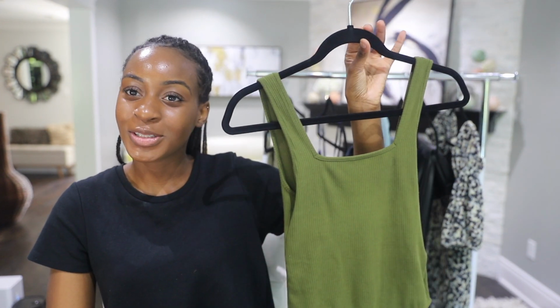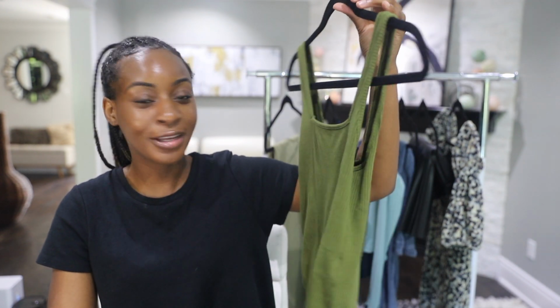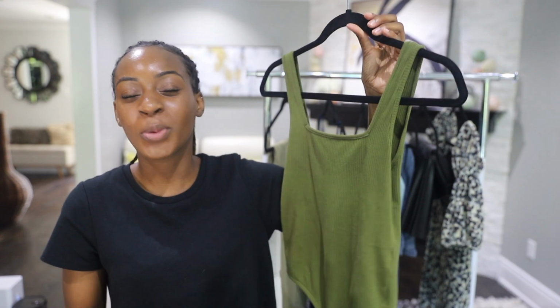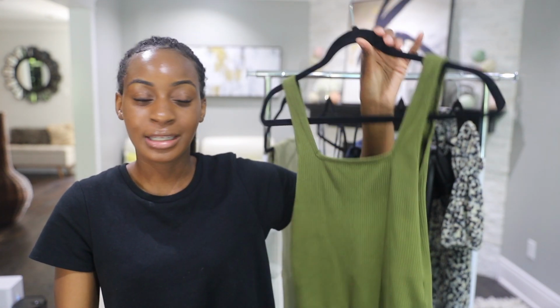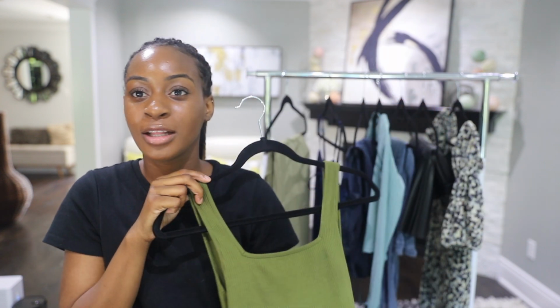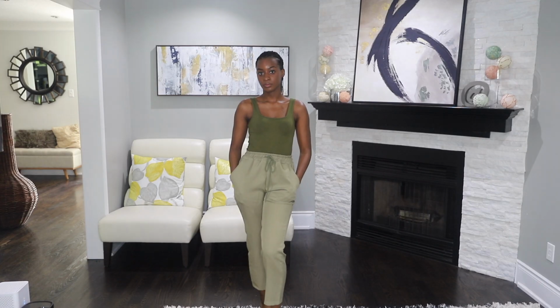Okay, so this is number 2. It is the square neck ribbed bodysuit, and it was only $14. It was originally $20, so it's not that big of a sale, but I tried it on and I really like it. I think it is a beautiful color against dark skin, and it fits right. There are some bodysuits that are uncomfortable, but this one fits really nicely. I really like the square neck, and I decided to pair it with some pants that I got from Oak and Fort.